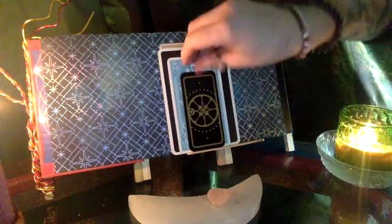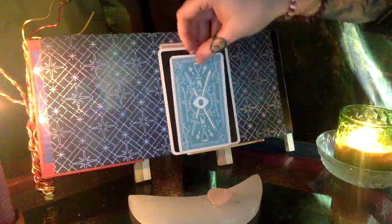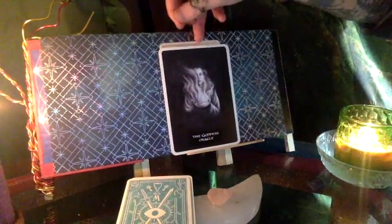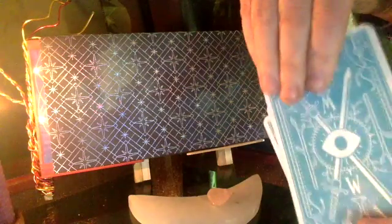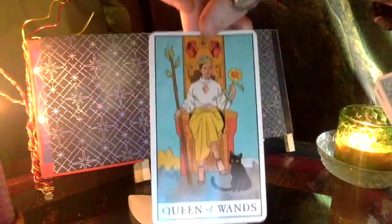We'll just move this out of the way. We have 3 tarot cards to go through, along with these cute little mini cards that have keywords on them. I'm a big fan of keywords, as well as some oracle cards in the background. So first, diving into the tarot, we have the Queen of Wands. This is one of my favorite cards of the tarot deck.